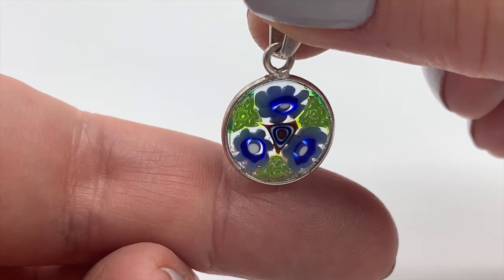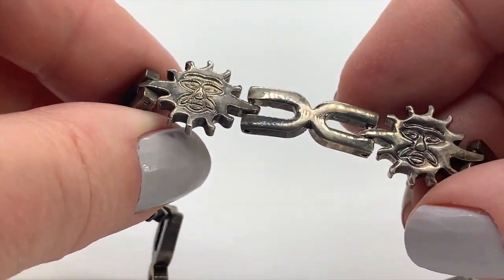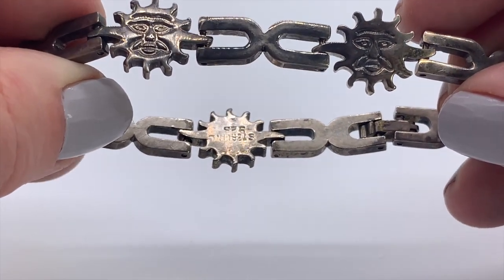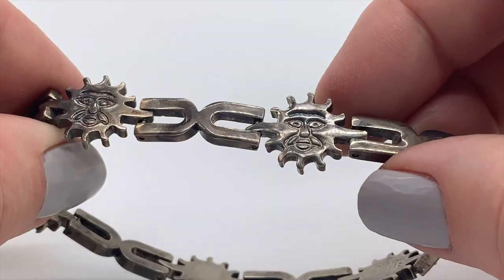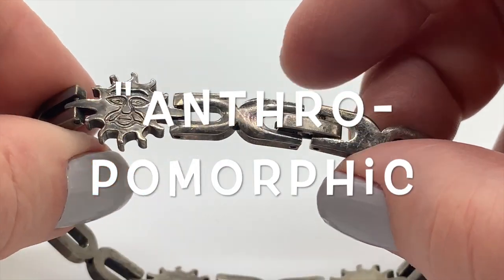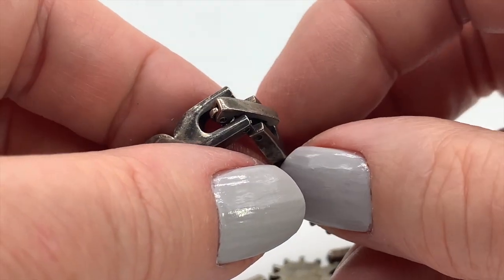Yeah, that's lovely. So a lot of people collect sun face jewelry. This has a real cool look to it, right? It's marked sterling. See it back there? It's upside down, but it says sterling 925. How cute is this? So this is, of course, anthropomorphic, which means they put a human face on something that isn't human, like the sun, for example.